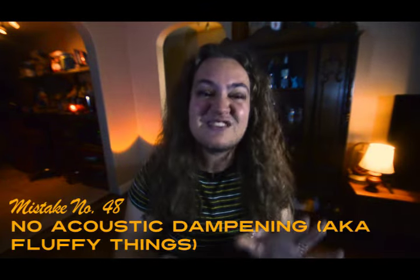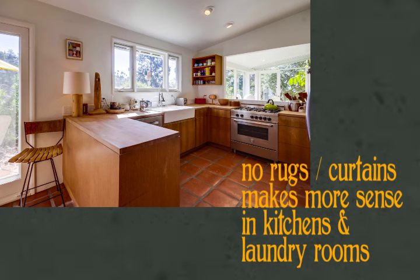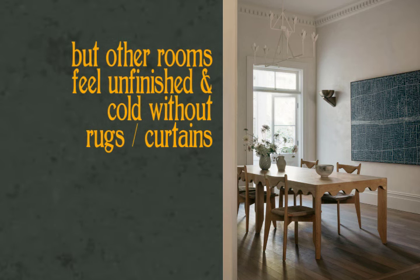We're almost there. Number 48 is no acoustic dampening. If you put big rugs and curtains in your space, it'll just feel cozier because the sound won't be bouncing everywhere. I don't know how to explain the science behind sound bouncing everywhere and it feeling uncomfortable, but there's something about a new apartment when you walk in, it doesn't feel like home yet. And part of that is the quality of the sound that's happening in the room.